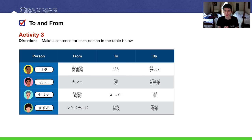セリナは病院からスーパーまで車で. Let's say 来ました. Come or came, right? Came. 来ました. セリナは病院からスーパーまで車で来ました. She came from the hospital to the supermarket by car. マスオはマクドナルドから学校まで電車で来ます. So Masuo comes to school from McDonald's by train.